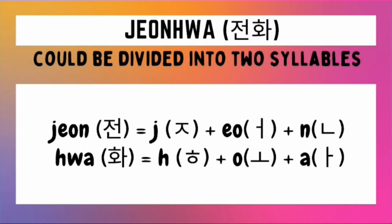How do we write JEONHWA in Hangul? This is composed of two syllables. To write the first syllable, Jeon, we first draw a jieut character, followed by an eo character, followed by a nieun character. For the second syllable, Hwa, we first draw a hieut character, followed by an o character, followed by an a character. Notice that the Hwa sound is formed from the combination of the o and a characters, which is combined with the hieut sound to produce Hwa. Then we just combine the Hangul for these two syllables to form the Hangul of the word JEONHWA.